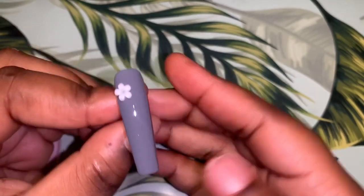Apply a couple of flowers to the index fingers. I'm gonna let y'all watch the video. I'm gonna stop talking now for a little bit. I'll come back a little bit later.